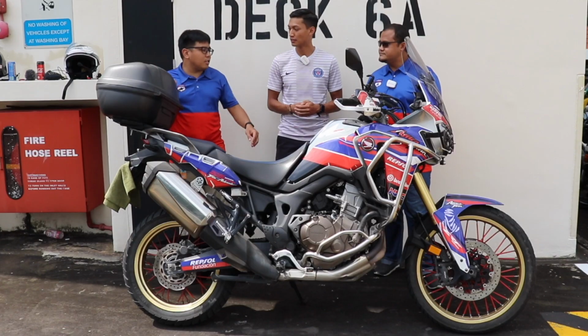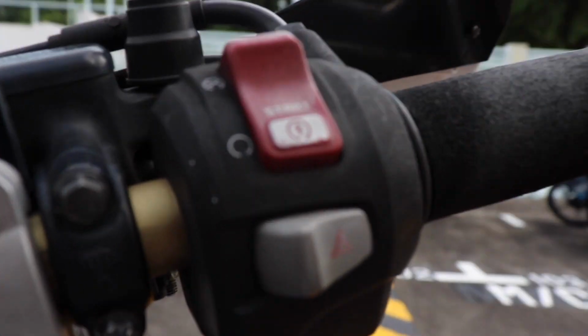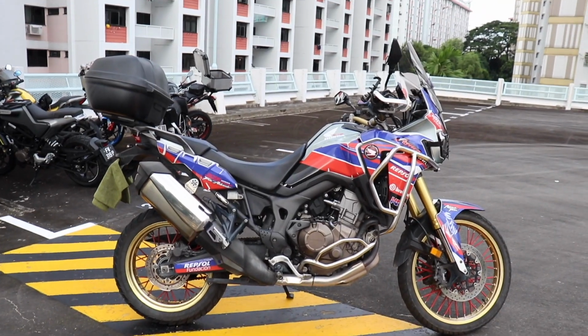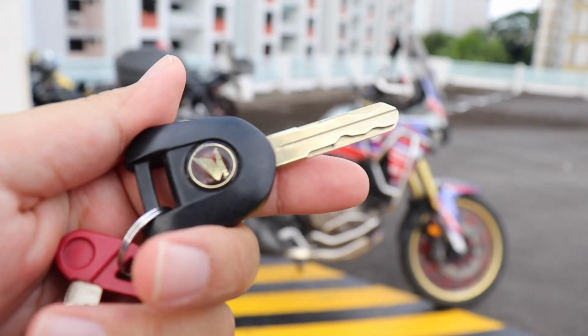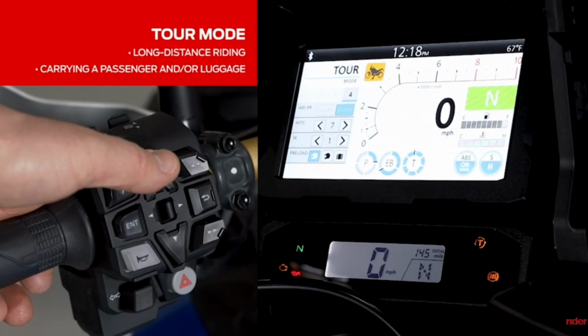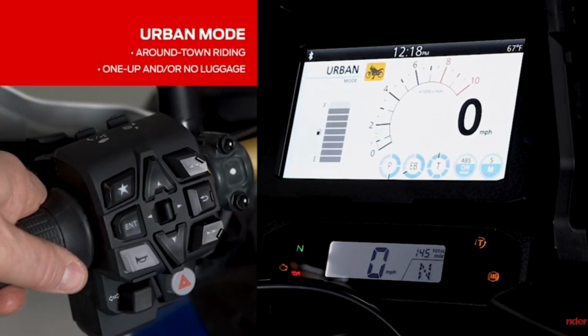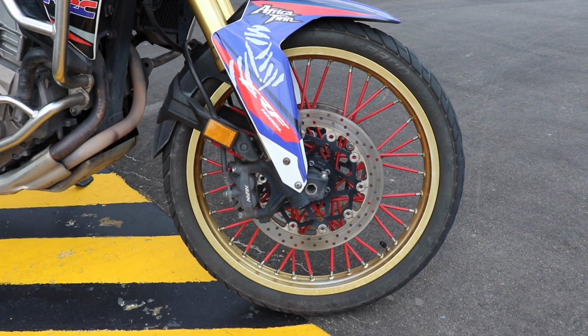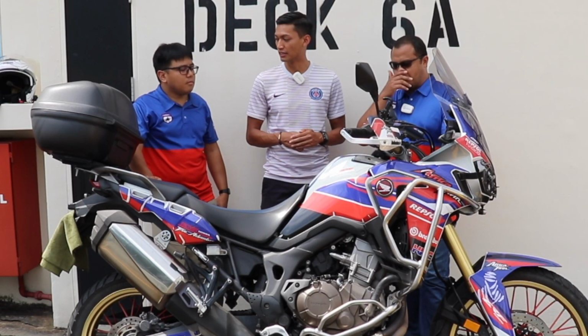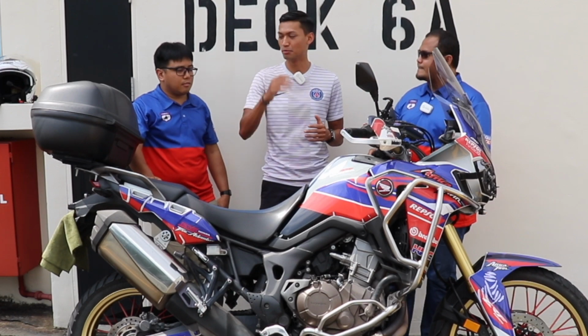I just noticed, are there any other riding modes that you can change? Okay, this Africa Twin is the 2016 Gen 1. So it doesn't have different types of modes like the 2018, if I'm not wrong. They got the gravel mode, rain mode, whatever. So this is quite basic. It has the ABS and then the traction control. It's very basic actually, unlike the elder brothers.